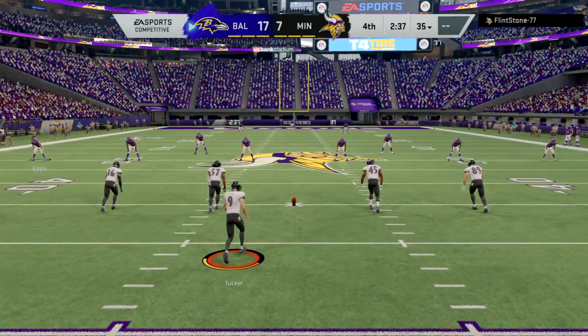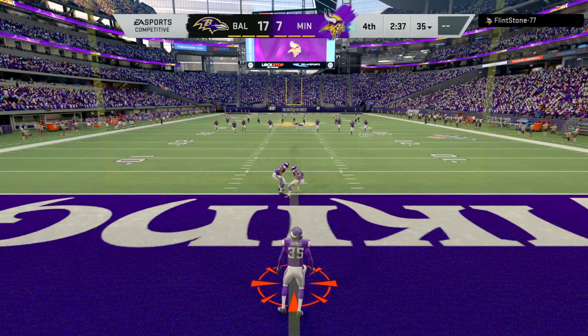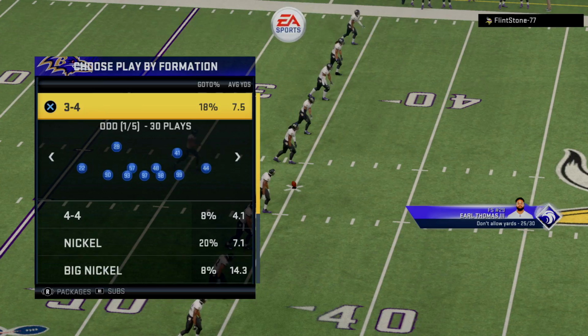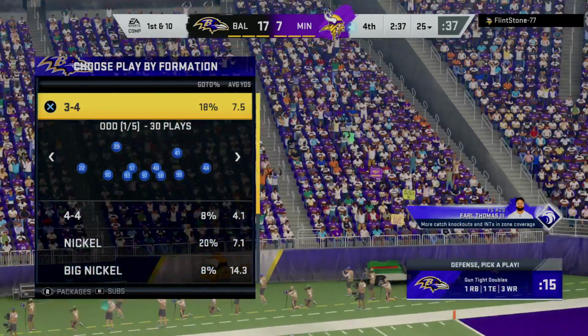Tucker now to kick it away following the touchdown. This will be taken to the back of the end zone. And from back there, a wise move. He'll just sit on this one, and it'll come out to the 25.